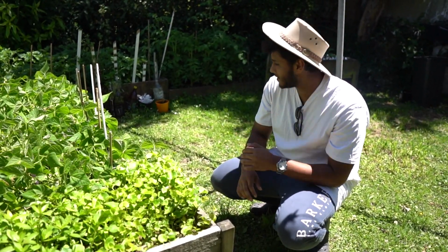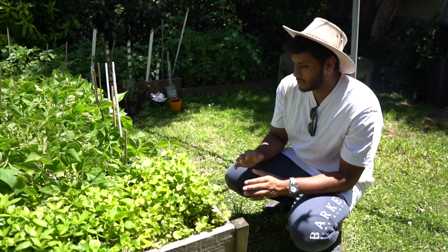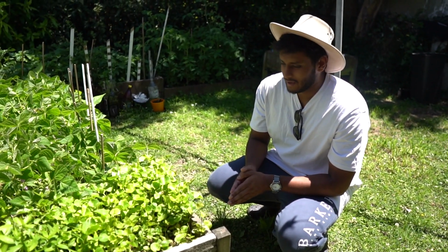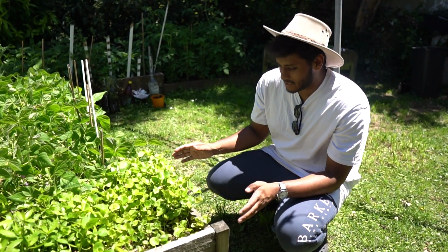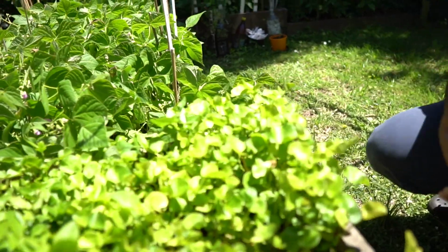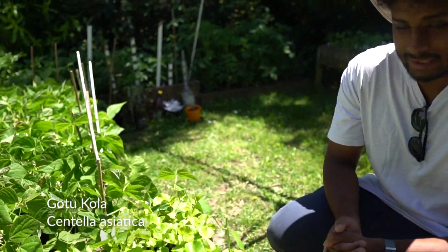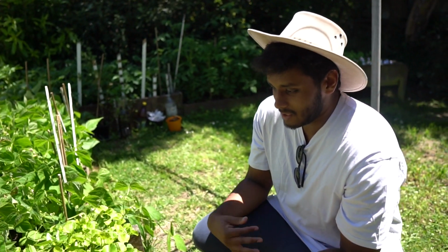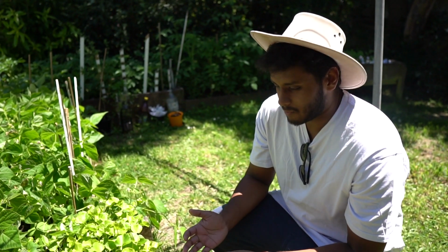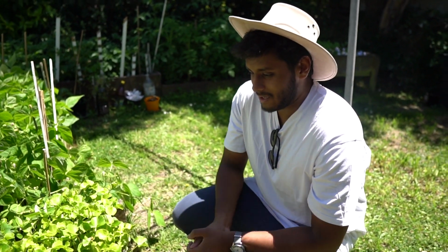Welcome. We're in the back garden that we have here. We've got a variety of vegetables and herbs and spices growing out here in the back. One of the things, in our first box here, we got a couple of Sri Lankan specific herbs. Here we have a herb called gotukola. Gotukola is used predominantly in Sri Lanka, can be used for medicinal purposes, health purposes, but you can also eat this raw in salads and use it in your cooking as well.